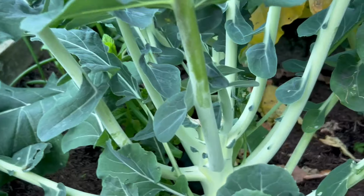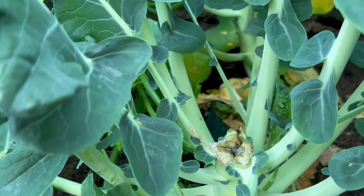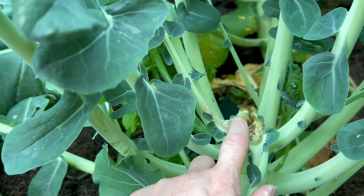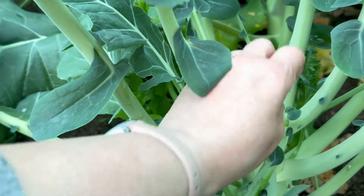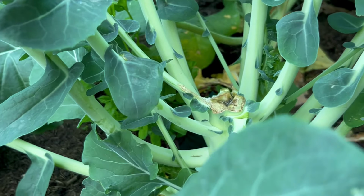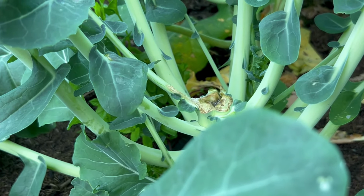Okay, looking at this Calabrese, I took the main one out and it looks a wee bit rotten there, so I don't think I'm getting anything else, so that's a shame. Just got the one head out of this, so this plant is going to come out as well.